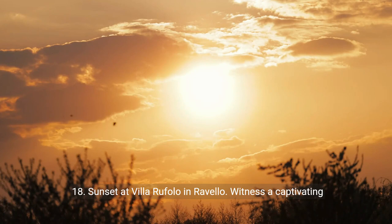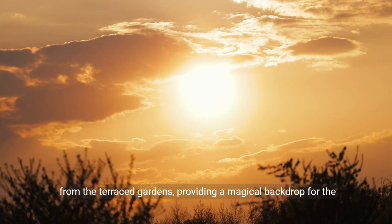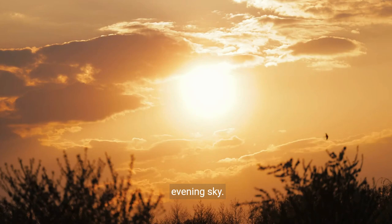18. Sunset at Villa Rufolo in Ravello. Witness a captivating sunset at Villa Rufolo in Ravello. Enjoy the panoramic views from the terraced gardens, providing a magical backdrop for the evening sky.